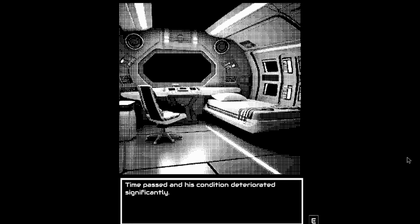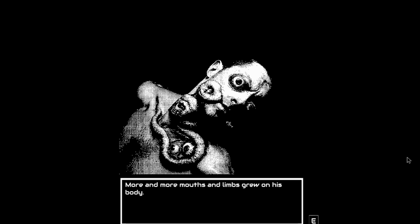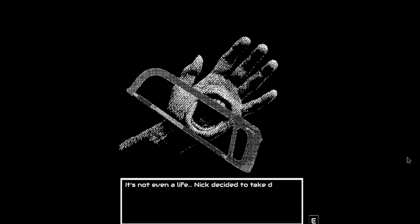Oh, Nick Stranger, what's gonna happen to you? More and more mouths and limbs grew on his body. He tried to escape via escape pod, but the ship wouldn't let him. He thought about ejecting himself into outer space, but the ship wouldn't let him. It's not even a life.